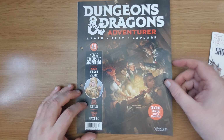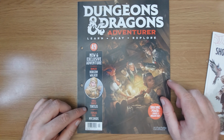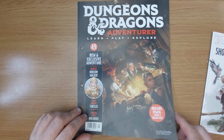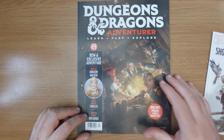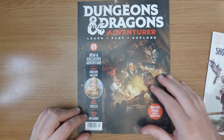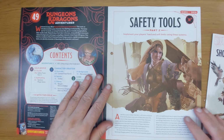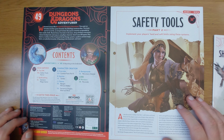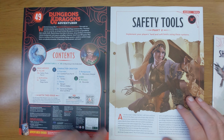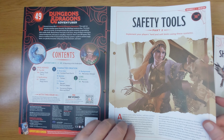We've got the magazine itself: new and exclusive adventure, Ranger the Horizon Walker, Shellshock Tortles, Fungus Folk Myconids, and Draconic Power, Choose a Dragon Feat. And another very dark image. The artwork's nice quality, but I don't really like these angled dark images which they keep giving us. It's a bit boring by now. Inside, we've got the contents page, showing that Adventure 5 on page 49 is A Haunting in the Underdark. Is that a page number? I don't think so. Whatever.